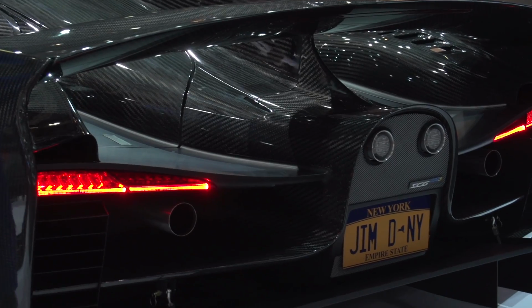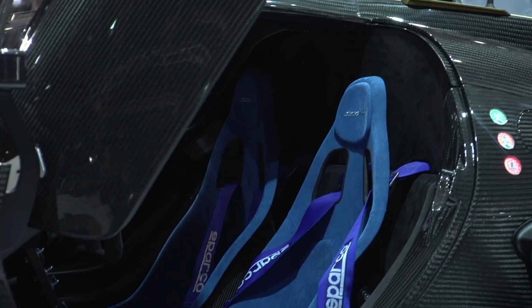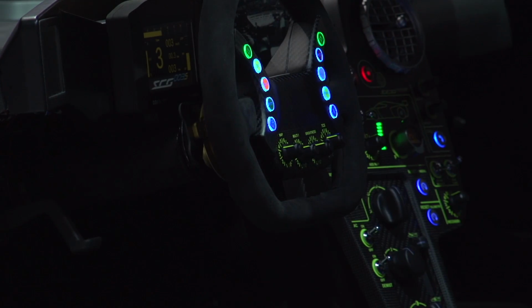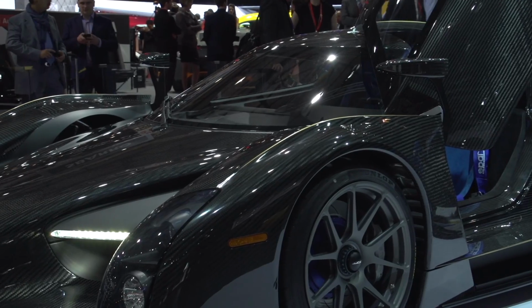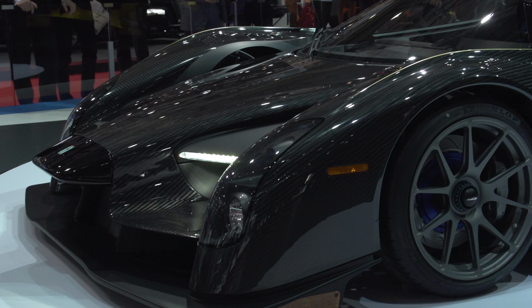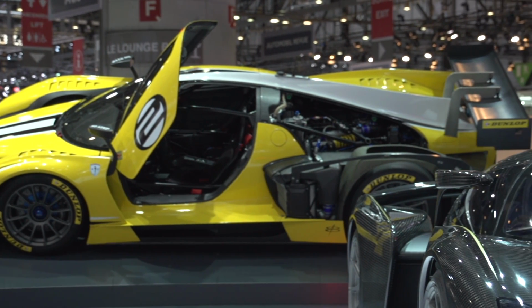The SCG 003 is to be offered in two forms, a race version weighing just 1,350 kilos, powered by a 3.5 litre twin turbocharged V6 that should make 530 horsepower. Glickenhaus recommends the same for road car customers, but buyers will effectively be able to specify their own power plant. Prices start at £1.6 million, and you can add another £750,000 to that for the race version.